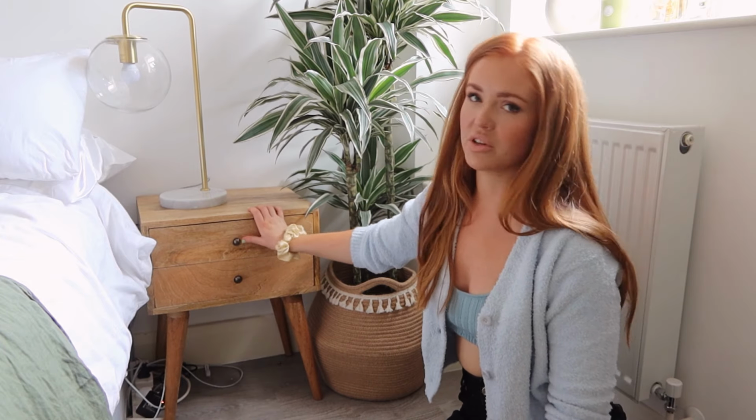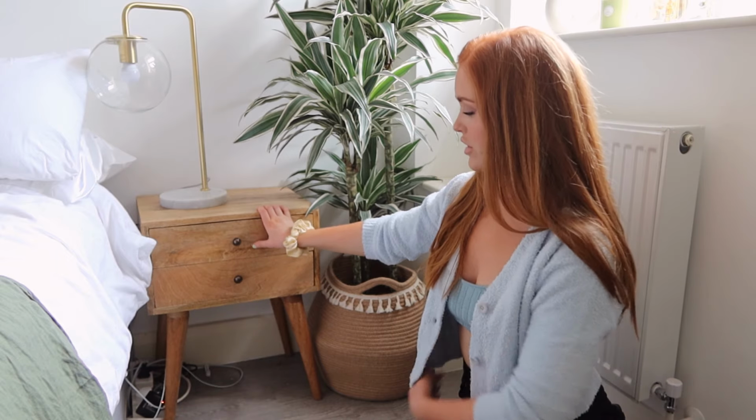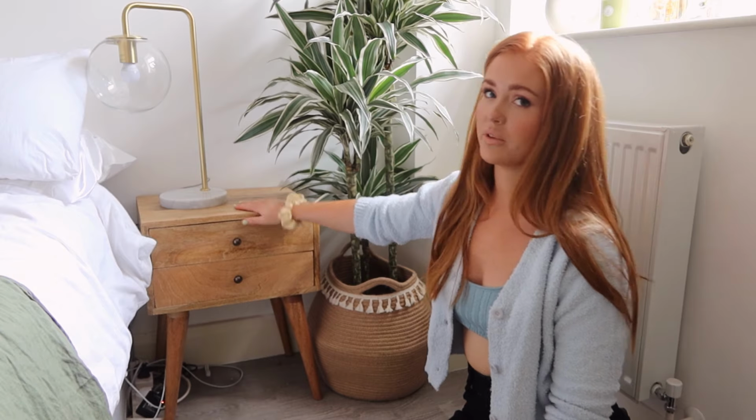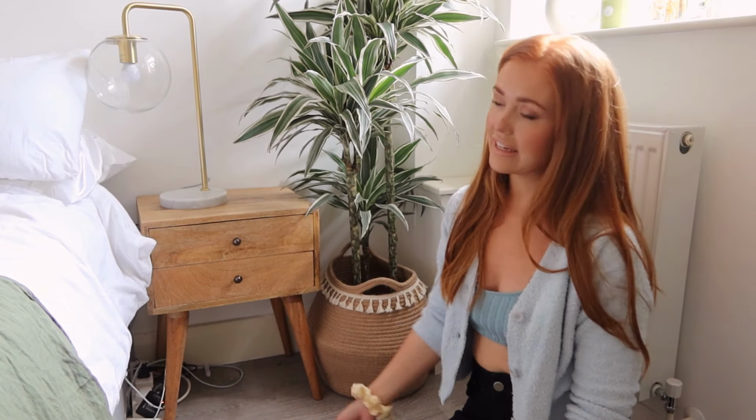I was worried about that because I do keep quite a lot on my bedside table, just as extra storage. So I was worried it wasn't going to be enough storage, but it really is. And it's just super simple. Doesn't clutter up the space. You know, like the ones that are solid all the way to the floor. I really like that it's got legs.